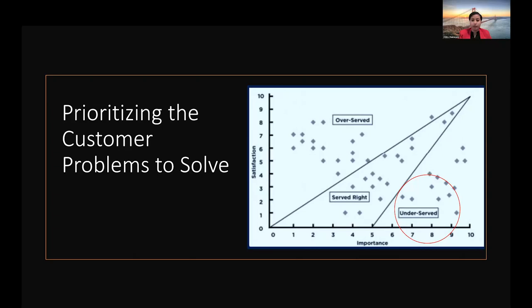So on the top is the overserved area. These are jobs to be done which are relatively less important, but users are very satisfied with the current solution. This is an overserved area. Even on the top right, even if the job to be done is 8 on the importance, users are highly satisfied with the current solution for that particular task.